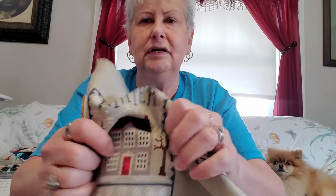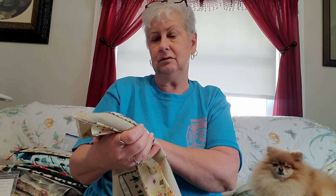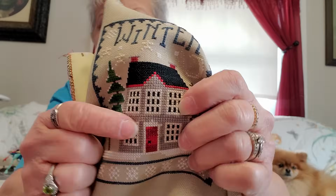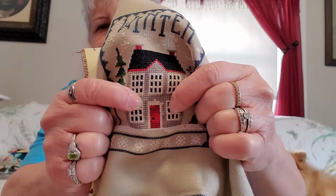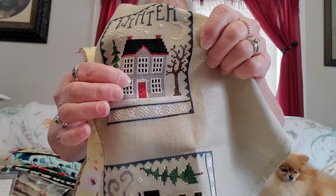And I fixed the funky looking door from last time. I'm going to mess around and forget that. That little door needs 1 white stitch on this side. You see where the little stitch is here? I need to put 1 stitch there, and I'm just going to put it over the gray.